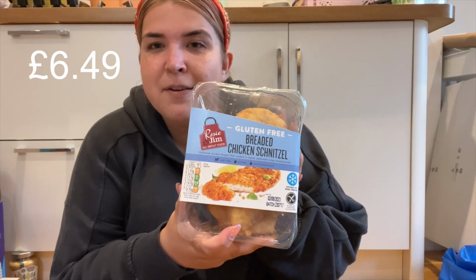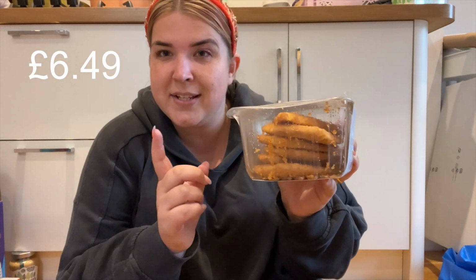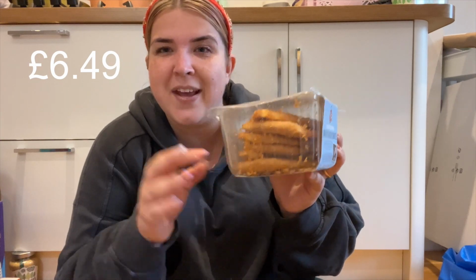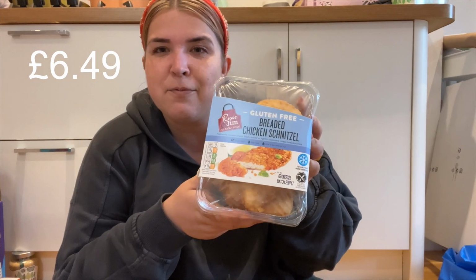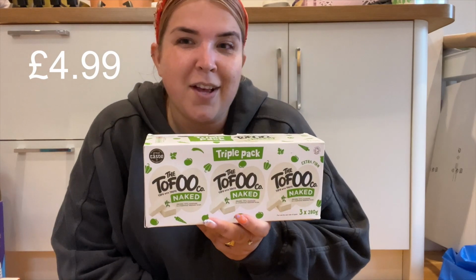I spotted these in the fridge and I picked them up because, as you can see, they're gluten-free. It's quite tricky to find gluten-free breaded chicken that isn't frozen. This is from the fridge. So yeah, that's really handy, and that will be good for our chicken wraps. When it's something like this, me and Amber eat the gluten-free version as well, because there's no point in me buying this and then a normal one as well. I also picked up the tofu.